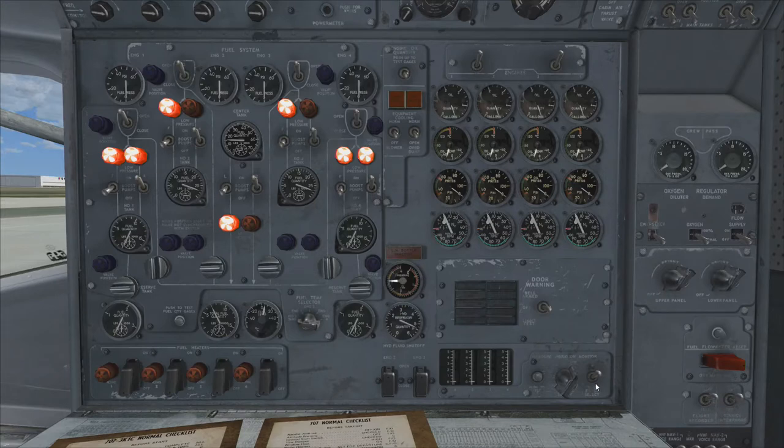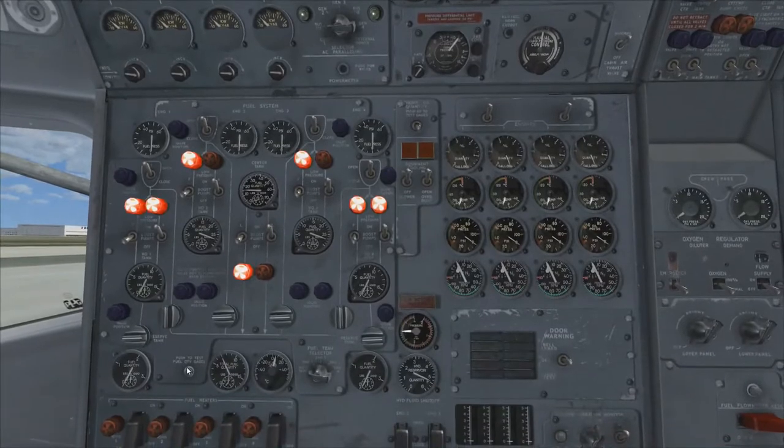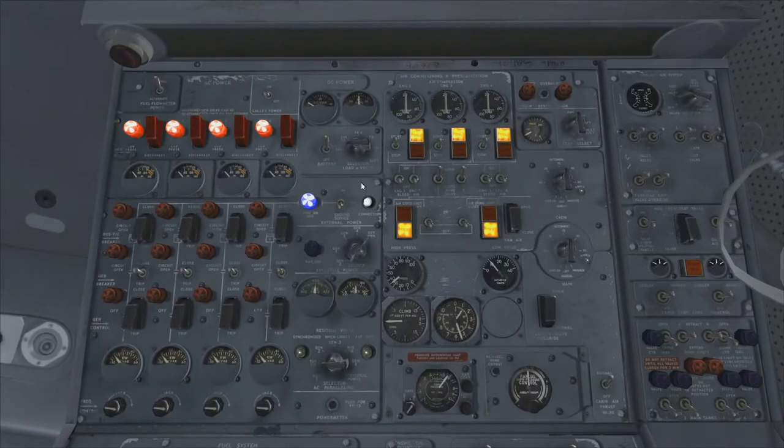Flight recorder. Let's see. Equipment cooling. I'm not going to go through all the testing. You know, you can test your fuel quantity and all that good stuff. Some of these are empty anyway because we had to dump so much fuel to get all this cargo on here. All right, I think that's about it over here.